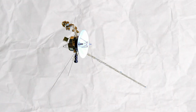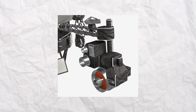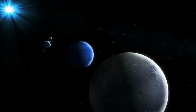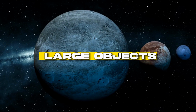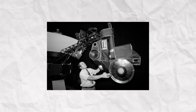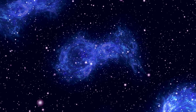Voyager 1 is equipped with 2 different cameras, a wide-angle camera and a narrow-angle camera. Both of these cameras were designed to capture images of the planets and moons during Voyager 1's mission to study the outer planets of our solar system. The wide-angle camera has a 3-degree field of view and is capable of capturing images of large objects like planets and their rings. It uses a 2.3-inch or 58mm focal length lens and a 0.5-inch or 12mm aperture, which allows it to capture wide-field images with a relatively short exposure time.